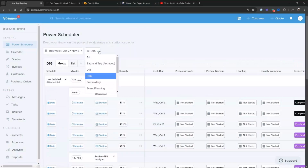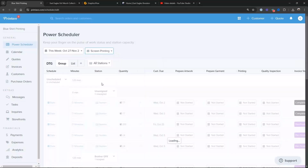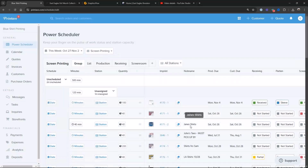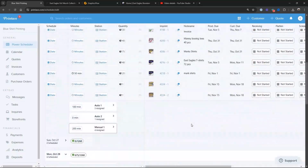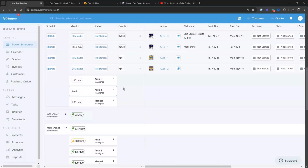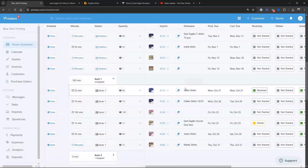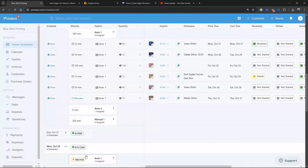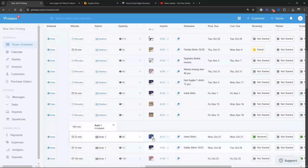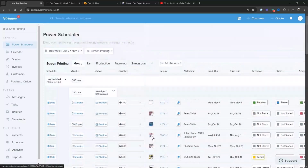But it gets cooler, because we're going to go over to screen printing now, and we're going to see everything that's in my screen printing queue. And we've got a lot going on over in there. What we're going to do is take that screen printing job and do the same thing. I'm going to take this one and assign it to an auto. So now that's sitting on auto 1, and now I can just drag and drop it into position. But there's another way I can assign it, and another way to look at that, and that's these views.